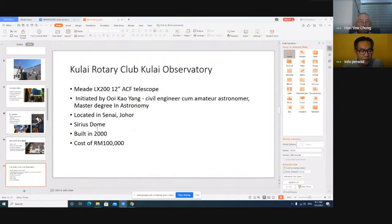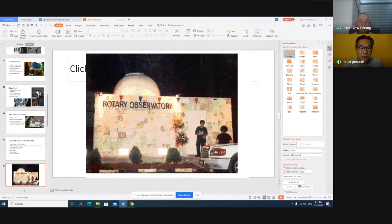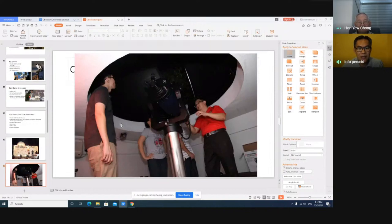Okay. And I can show you how it looked like from the outside. It's in Kulai itself. I passed by Kulai, but I was not aware that there was an observatory there. Kulai is actually close to UTM itself. UTM is in Skudai, and Kulai, I believe, is about 10 or 15 kilometers away, so it's quite near. And inside it, yeah, this is the telescope and the dome itself, how it looked like.